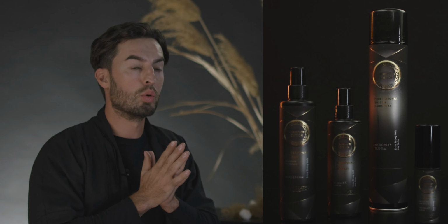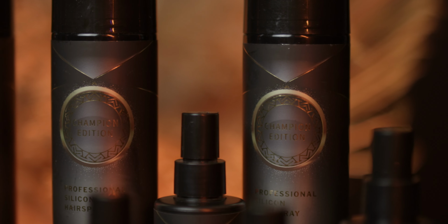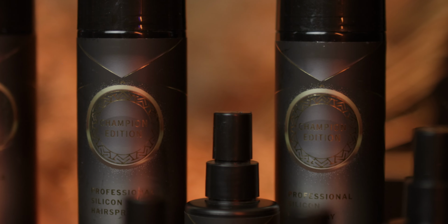It's going to hold very well and the hair is going to look very shiny, healthy and natural. It was my goal to have a very natural and good hold and shiny, healthy hair. And I'm so proud to present you these products. If you try out these products, you're never going to use different products.